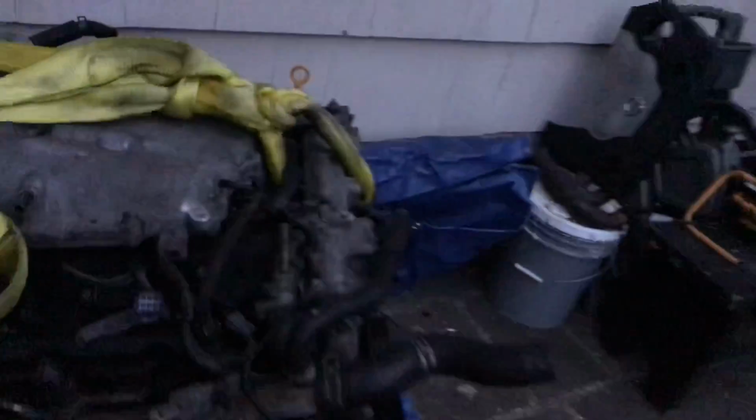I had a chance to see the old one pretty good. So this is the old one, the one that I apparently blew the hell up. So yeah, this side over here was the side that actually messed up.